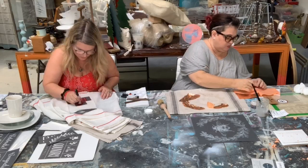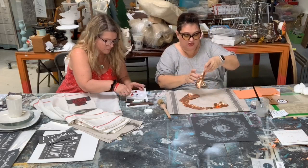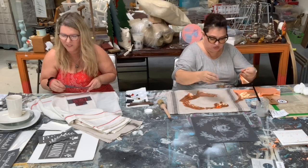So I posted a picture of the one I was working on last night. The other piece looks really cool too. It's got a dragon scale look. It's super cool. It is way cool.